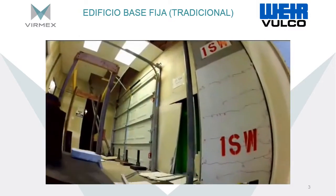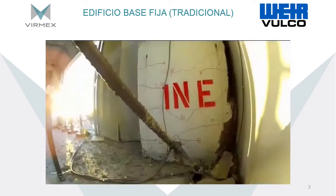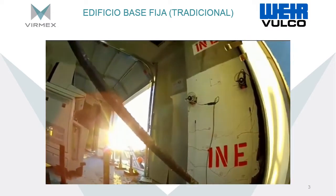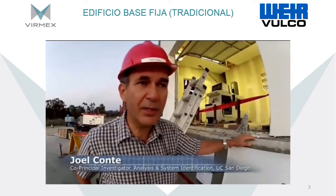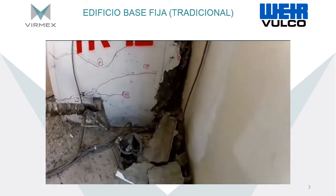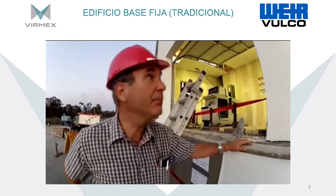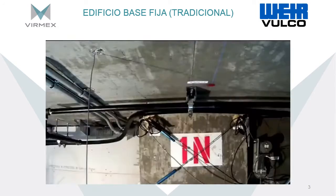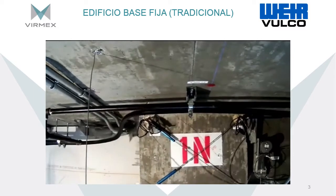Close inspection reveals that the building suffers irreparable damage. I think this building in a real-world situation would be condemned. The columns, the base of the columns, the concrete is falling off, especially the 2 columns on the east. There is a beam at the top of the first story where there is a full plastic hinge formation with a lot of concrete that detached.